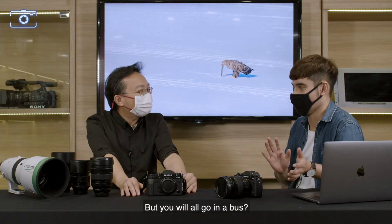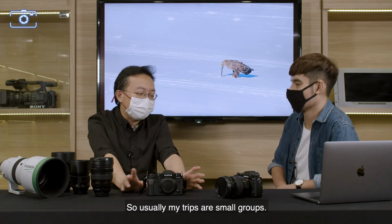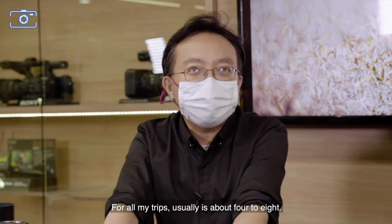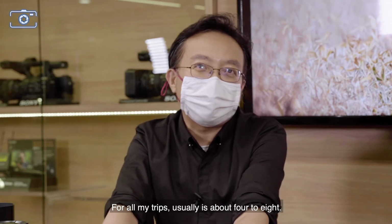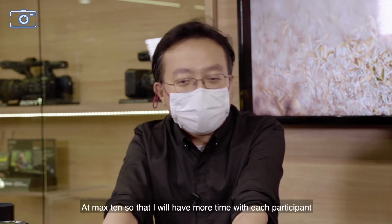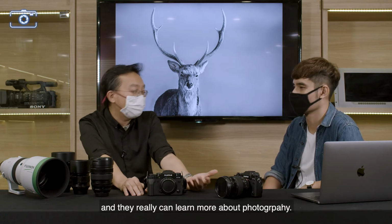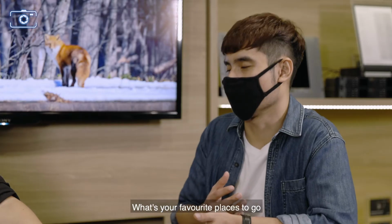You all go in a bus? Minivan. Yeah, usually my trips are small groups, about 4 to 8, at max 10, so that I have more time with each participant and they can really learn more about photography.